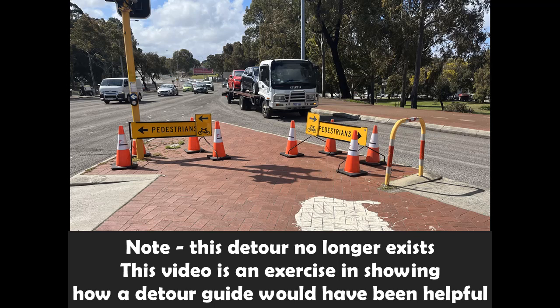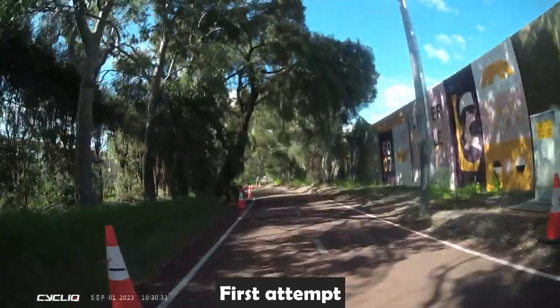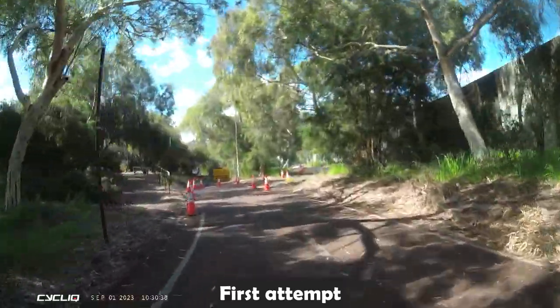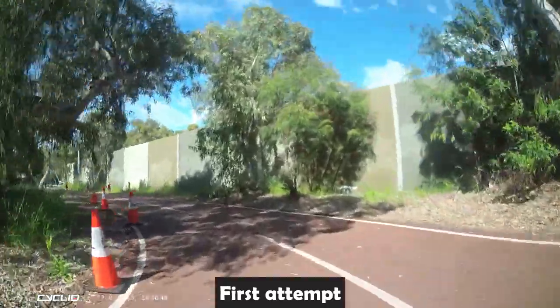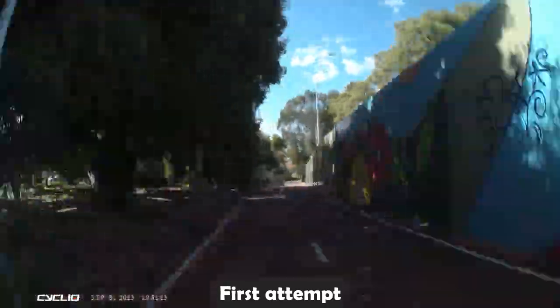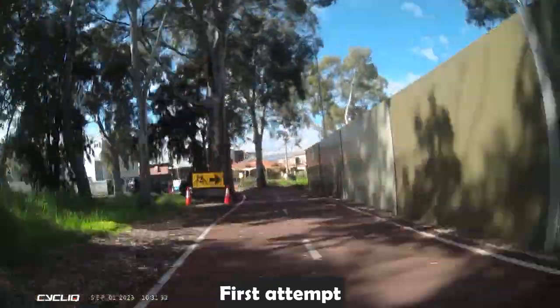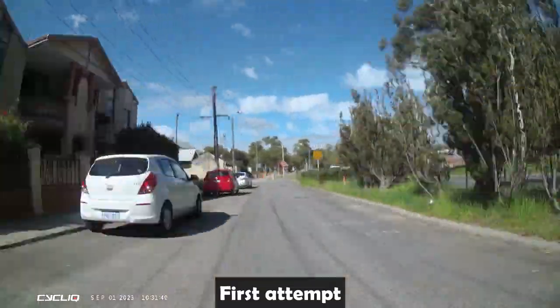This detour was removed in late September and we've already looked into it when riding north from the CBD. Let's run through it now, looking at the detour riding south. The start of the detour is marked with a wire fence and footpath closed sign. Turn right here. This shared path ends at a side road. The turn to the right is clearly marked, but watch for vehicles coming from either direction.